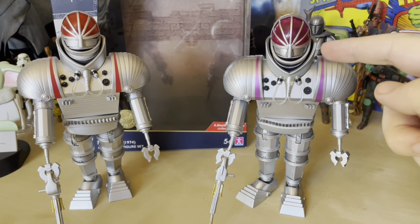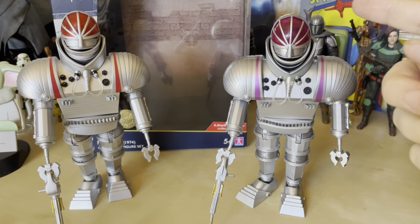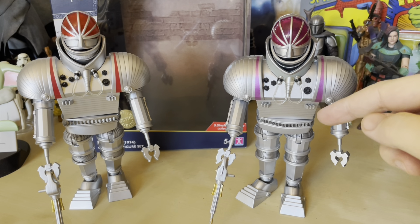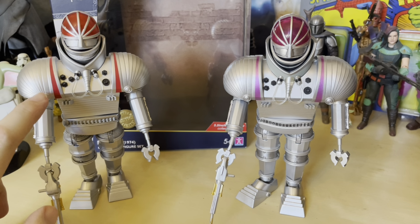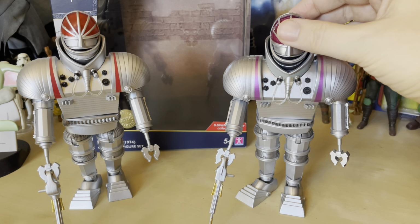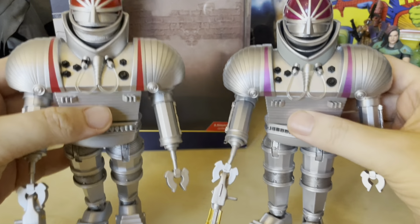It was more of a purpley pink perspex glass, whatever they used on the head and also on the shoulders, than the original release, which as you can see is more of a red colour. So that is more accurate to how the prop was, and there are some subtle differences in the accuracy as well. I will just come up and show you.